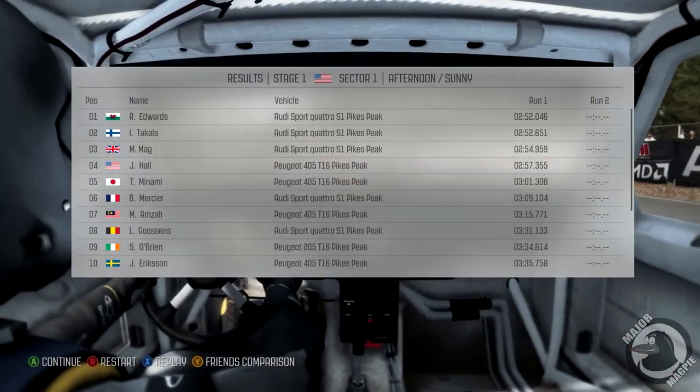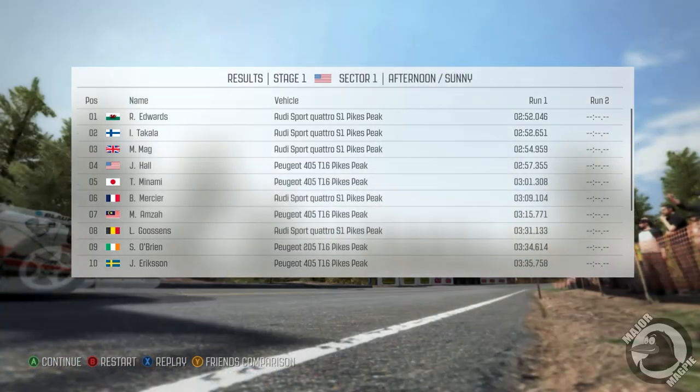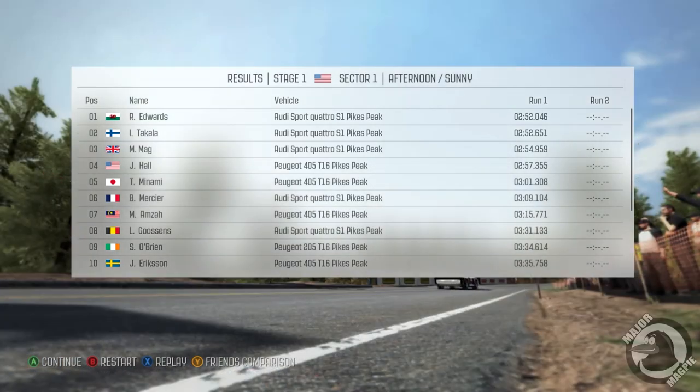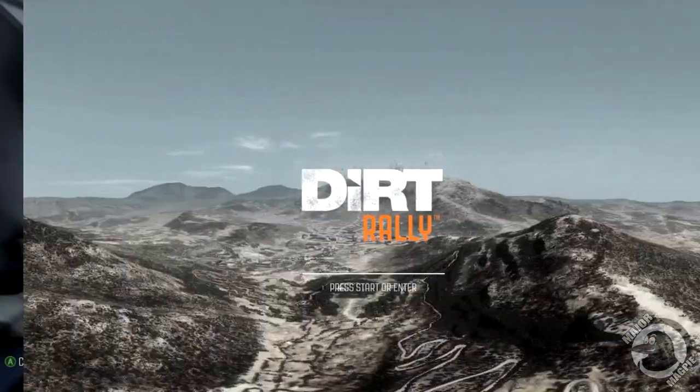Okay, guys, that was a difficult race. That car is super difficult. When you floor it, it just wants to kick out all the time. And if you hit a little divot in the road, you're doing a 360. Anyways, guys, we got third.